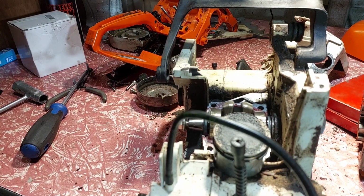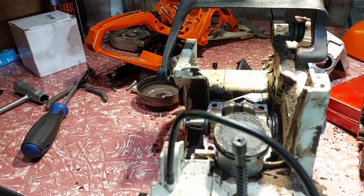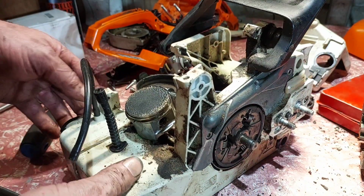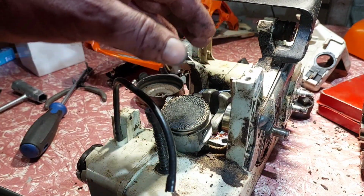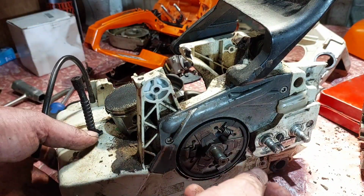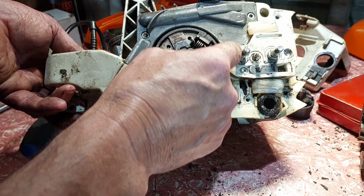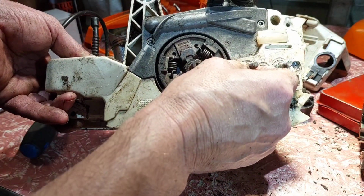Now we'll do one small little add-on. Now if you look at this part here, that stud there is actually screwed into the base that holds that bottom plate. And I know one other saw is Stihl who does that, but I don't know how these come out. I don't know, a vice grip, a bolt? Don't know how they come out. Maybe it's got two straight edges.